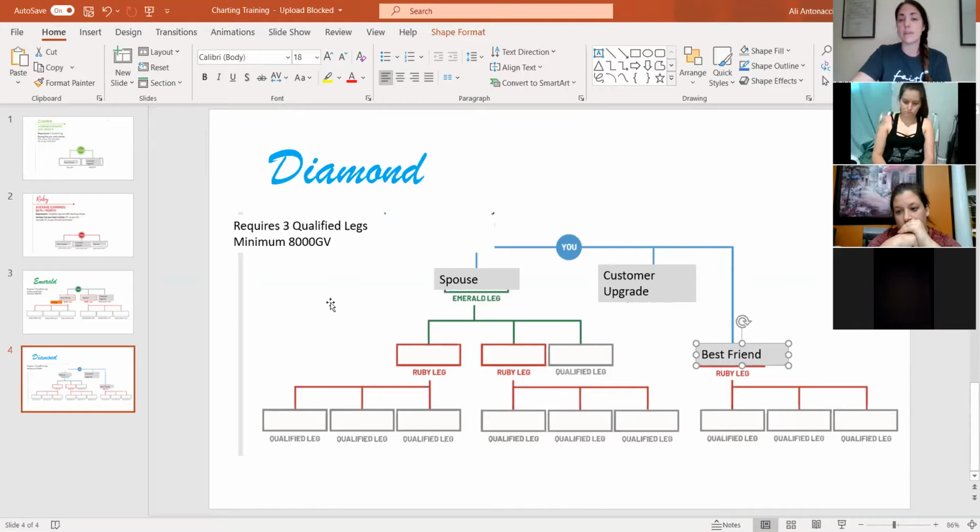So this is your diamond chart. To go diamond, you have to have 3 qualified legs. If you don't know what a qualified leg is, go back to the Ruby video, because qualified legs are a 400 GV leg. One of those legs needs to contain an emerald. There has to be an emerald within this leg. One leg has to contain a ruby within that leg, and one just has to be a qualified leg. Okay, and then you have to have a minimum of 8,000 GV.